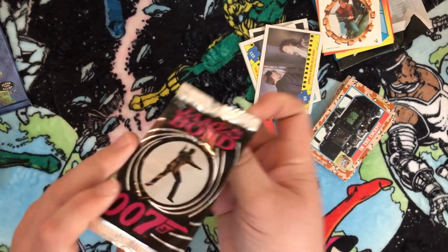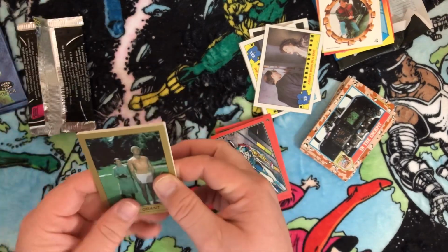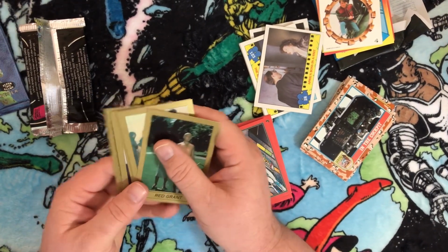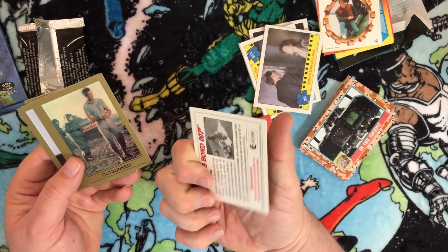Try to open these up. These are sealed pretty good. There we go. Oh, okay. So, they all have a nice gold border on them. That's kind of neat. Yeah, so we got Red Grant here from Russia with Love.